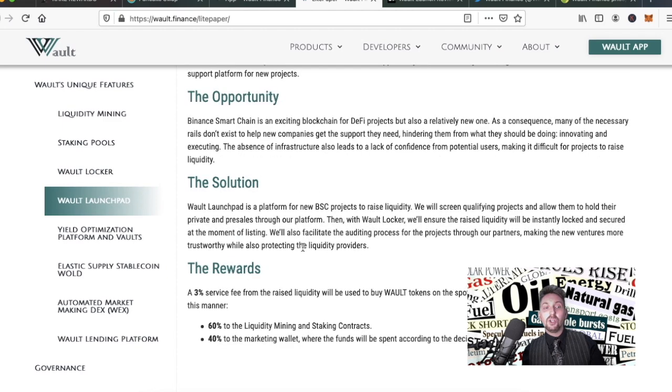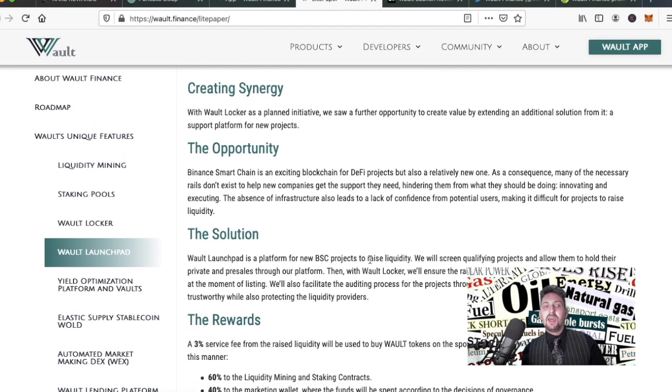We then have Wault Launchpad, which is a launchpad for helping other platforms, other cryptocurrencies, other dApps launch onto this Binance Smart Chain with trust, with an audit, and they will vet them to make sure they're solid projects.